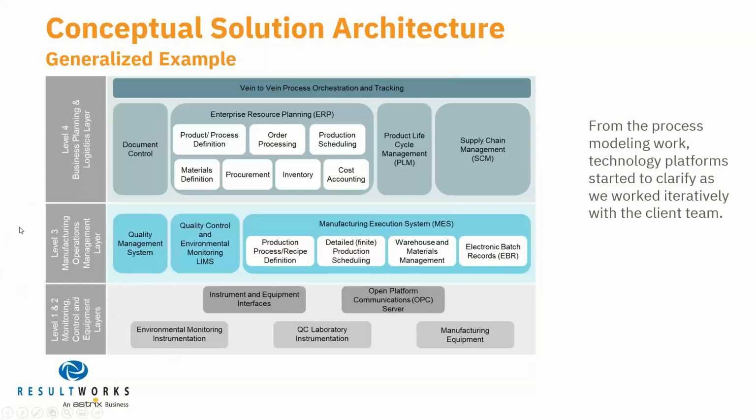Level 3 is the manufacturing operations management layer for quality management systems, manufacturing execution systems, for example. And then level 4, the business planning and logistics layer, things like ERP and product lifecycle management systems. And then at the top here, you see the vein-to-vein process orchestration and tracking. So really the most critical piece to this, the piece that's closest to the patient and the clinical site in this case, and how that interaction works with other external systems.